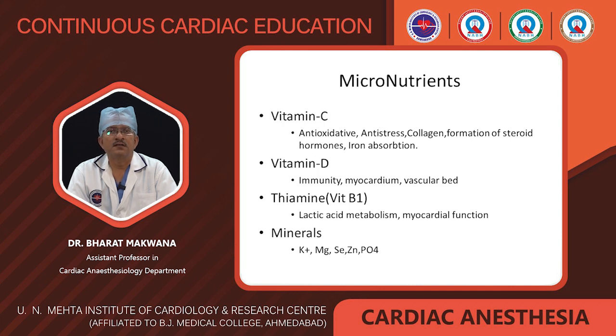Second thing, vitamin D3 is important for many cellular mechanisms. One of them is immunity. Vitamins A and D are both fat-soluble vitamins, and normal concentration is required for proper functioning of cell-mediated immunity. Second thing, its effect on myocardium and normal skeletal muscle. It has an effect on myocardial contractility and skeletal muscle function. So its deficiency can lead to myocardial dysfunction, including skeletal muscle dysfunction also.